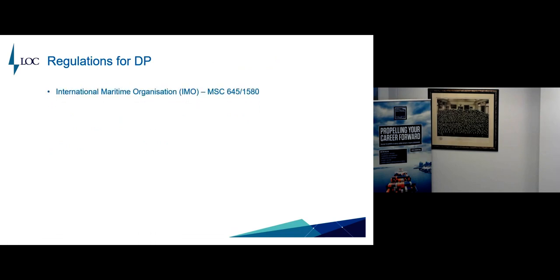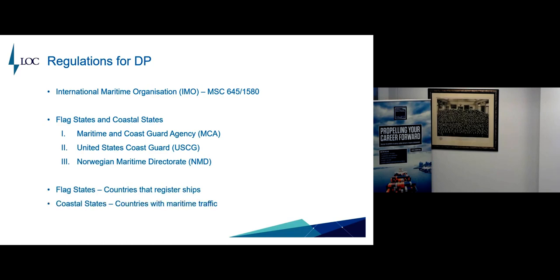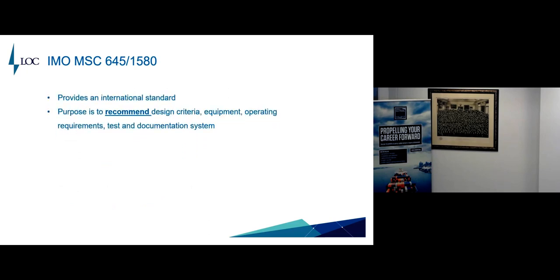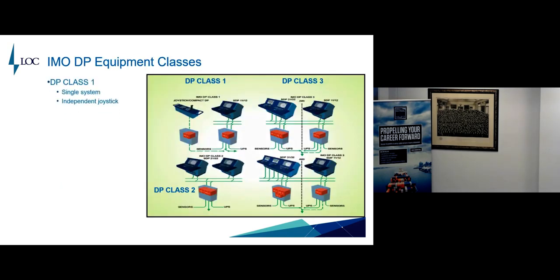A regulation, IMO 645, and then this was updated to 1580 in 2017. And then the flag states, the coastal states requirements, the Marine Coast Guard, there's the Norwegian Maritime Directorate, and there are so many others. These are a few of them. So the regulation, IMO 645, actually provides an international standard. It proposes only the design criteria, equipment, operating, and the requirements of test and documentation system. But IMO is only giving the guidance, they are not implementing. The flag state and the classification societies follow the guidance and recommendations, and class societies develop rules based on that, and flag states ask for their own requirements. So these are the three.